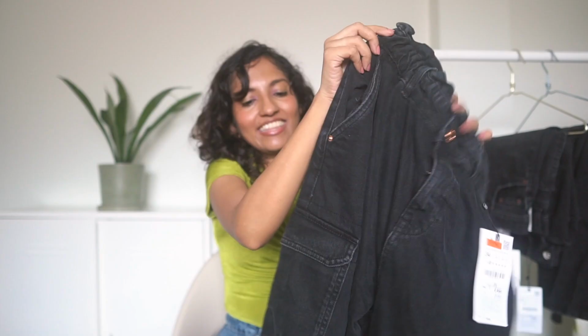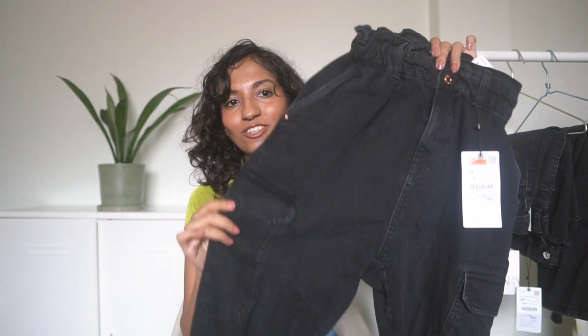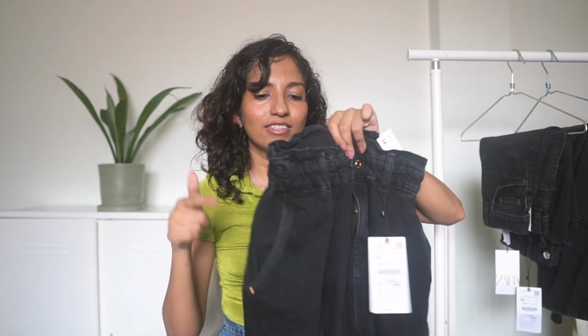There is a reason I was attracted to this particular one, is because they added cargo details to the paper bag jeans. That just means there's another set of pockets other than the front pockets and the back pockets, which are pretty standard. There are 2 pockets on each side of the thigh that I thought look really cute.